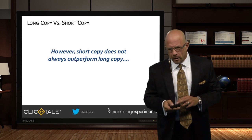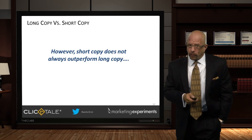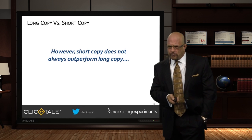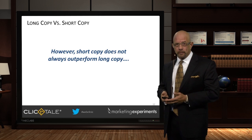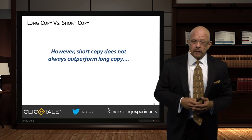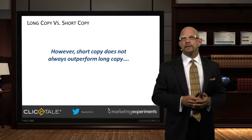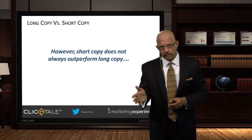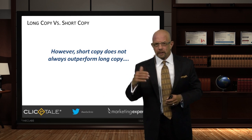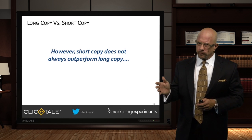So what do we do? Well, short copy, as valuable and as useful and as effective as it can be, does not always outperform long copy. So what are we as marketers to do? Simply guess as to which time we should try long copy or short copy? Worse, establish a rule that we should always use short copy? I can't tell you how many meetings I've been in when I've been told by someone at the table, that's too much copy. And I've looked at it and thought to myself, be careful.